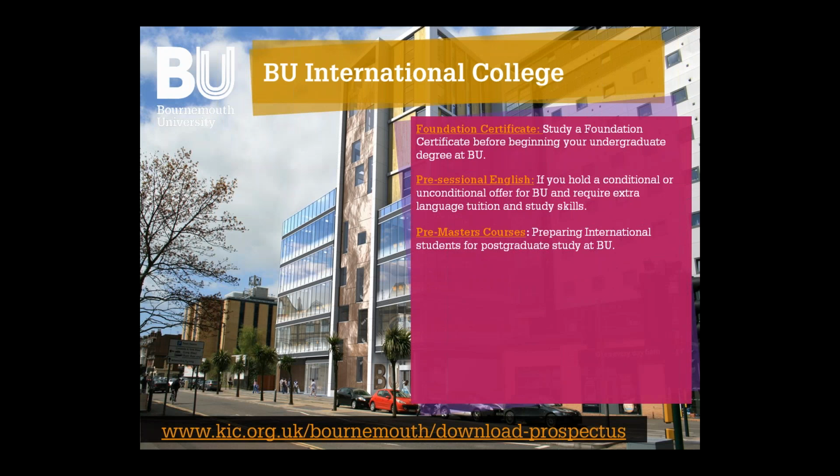Just this October, we had the big opening of our new international college. You can see a picture here. The building is brand new and the highest in Bournemouth, actually, the highest building in Bournemouth, and has accommodation for students, classrooms, everything. It's a really nice facility and our students would very much enjoy being there.